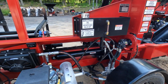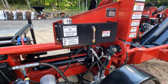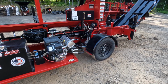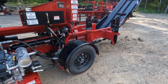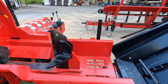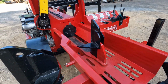This is pretty much your standard bar and chain oil reservoir. Holds about 3 gallons. You get a little opaque gauge there for seeing how much oil is left in it. You do get a torsion axle on this. We could upgrade and do a sawdust chute. It is coming standard now with the wedge holder on it. Our customer did opt to go for the 4-way and the 6-way. It is a hydraulically adjustable wedge on these. Drop it all the way down for easy removal. Just lift it straight up, drop in the next one, and go from there.